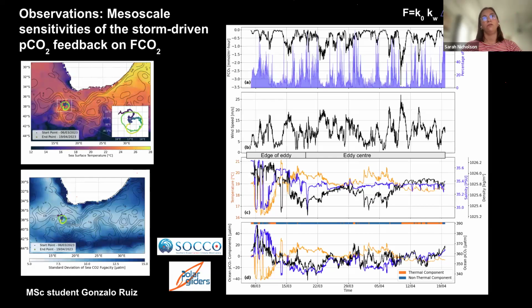In this particular case, the wave glider was moving into an eddy. The black line here is density, with temperature and salinity in the different colors. You can see the density gradient here. The bottom panel is ocean PCO2 in the black line, and then the decomposition into the thermal and non-thermal components of PCO2. Very interestingly, you see a bump here, which matches up with the density variability, which we knew was as the glider was crossing the edge of an eddy. There are other interesting features, but this is work being explored by our MSc students between soccer and polar gliders, Gonzalo, and we're digging into the mechanisms a little bit more also.